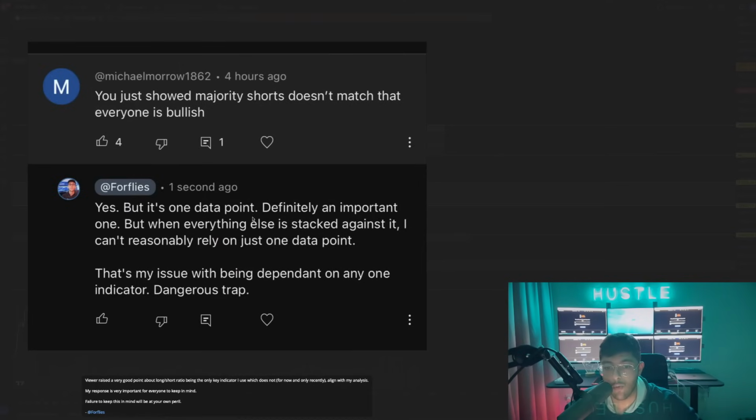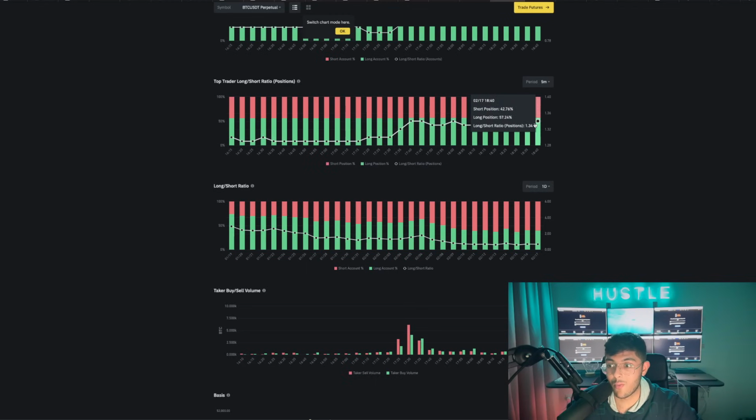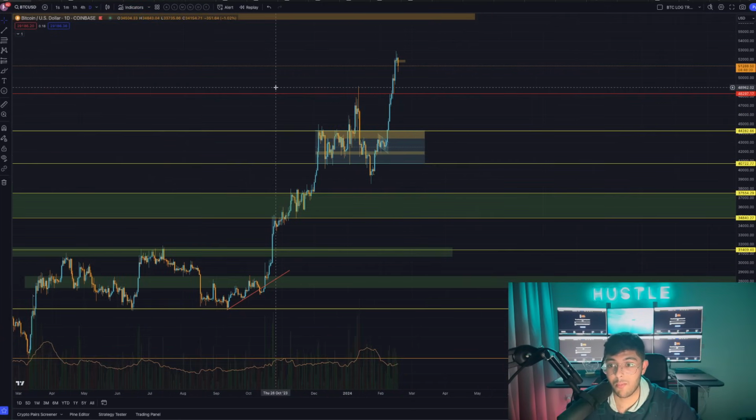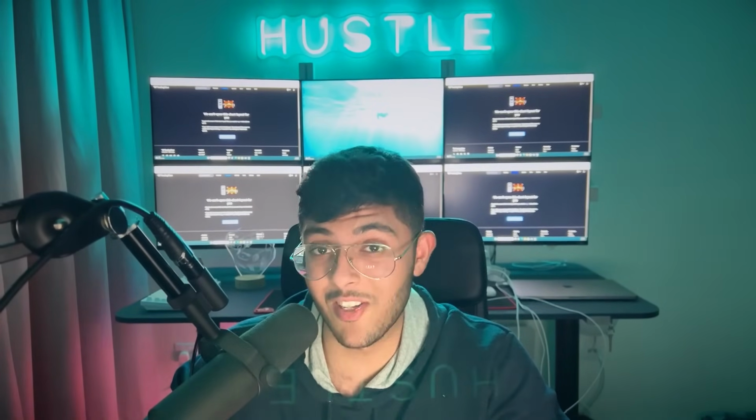It's definitely an important one, but when everything else is stacked against it, I can't reasonably rely on just that one data point. And that's my issue with being dependent on any one indicator, right? When you use these kinds of things, which in this case does tell me that I might be wrong, my problem is that I can't find anything else that confirms that we're still heading up, right? I mean, other than the fact that we're in a downtrend, which is arguably the single most important thing to keep in mind. So I'm not going to discount that.